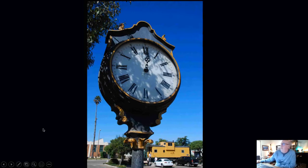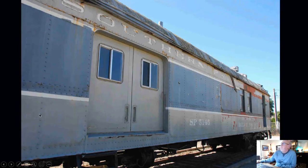And here's a post office car that happens to be sitting on a length of track just about as long as it is on the other side of the road from the train tracks in Guadalupe. It's privately owned. It's been sitting there for quite a while. I don't know if it's still there. This picture was taken a few years ago. And as far as I know, it's not generally available to tour or anything like that. If anybody knows different, let me know. That'd be fun.